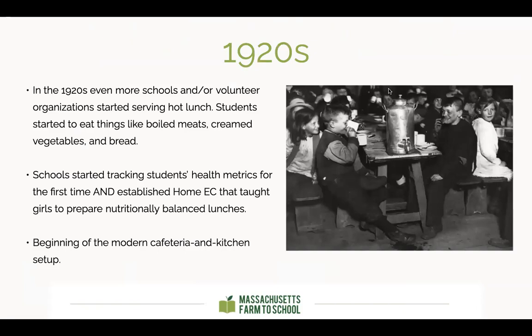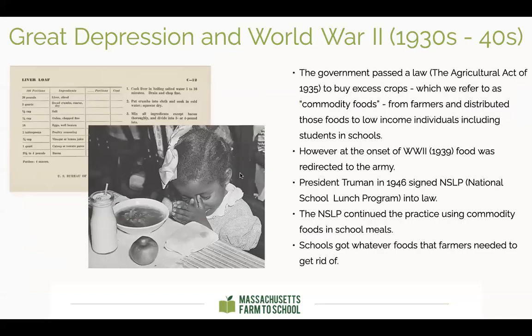In the 1920s, even more schools and or volunteer organizations started serving hot lunches. Students started to eat things like boiled meats, creamed vegetables, and bread. Schools started tracking students' health metrics for the first time and established home ec that taught girls to prepare nutritionally balanced lunches. The beginning of the modern cafeteria and kitchen setup started happening in this time, as there was an increase of needing to serve more and more students' lunches.